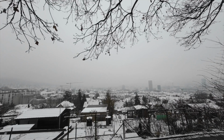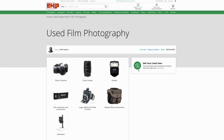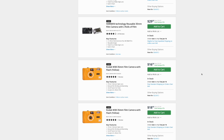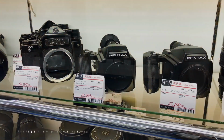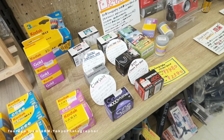So where can you find these film cameras? There are several places to consider. Reputable online retailers are a great option. They often have detailed descriptions and reviews that can help you make an informed decision. But don't disregard your local camera stores. These places are treasure troves of knowledge and the staff there can guide you based on your needs and budget.